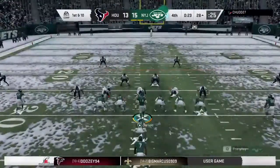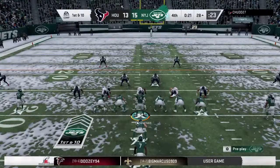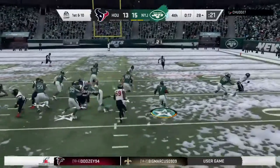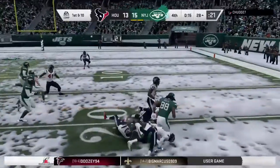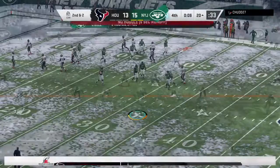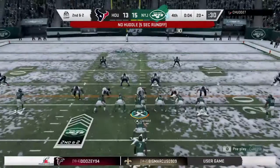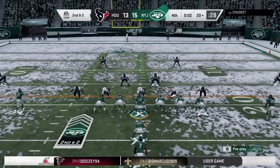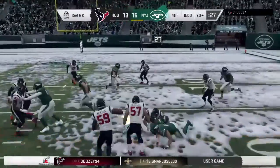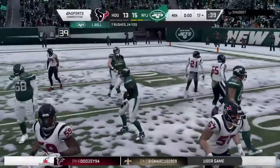Mike 41. Blue Dan. Check nickel. This is Bell, and he'll go down right on the edge of the red zone following a pickup of about 7 or 8. It's a gain of 8. Now Bell, and he'll get it down this time to the 17.